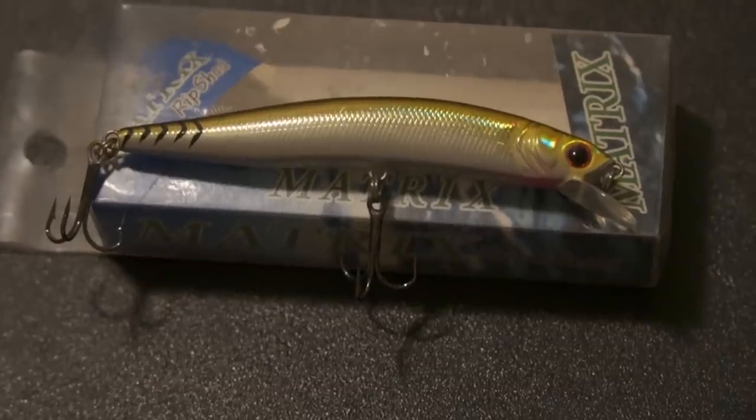Good quality hooks, which is something I'm always looking for. The action on this thing is super legit, man. I love the little pink marking underneath. And this one's a gold, black, and a little bit of silver underbelly. The action, like I said, goes a long way whenever you're trolling.